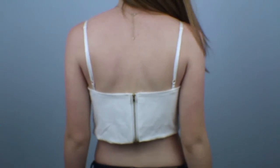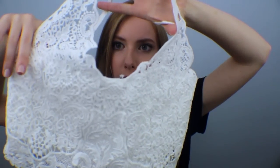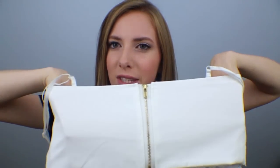It's basically a bandeau with a zipper in the back that then has this lace overlay down on the front. And I like this so much. It fits so well, and it's a lot more secure than my other bralette that I have. And I really like the zipper detailing in the back. When I wear it with tops that show my back, I really think it's cool how the zipper peeks through.